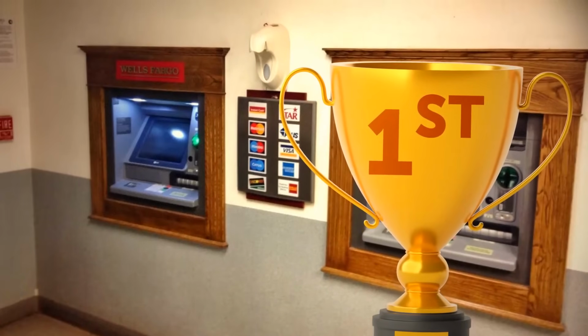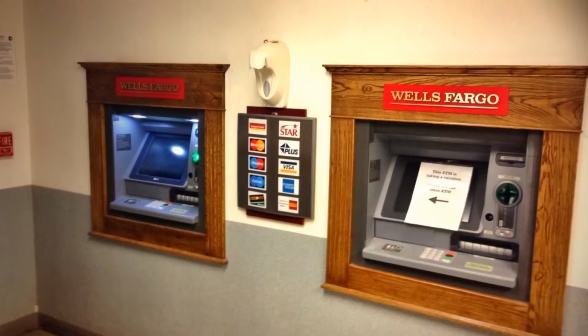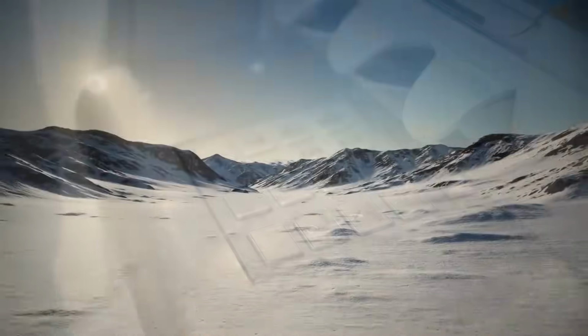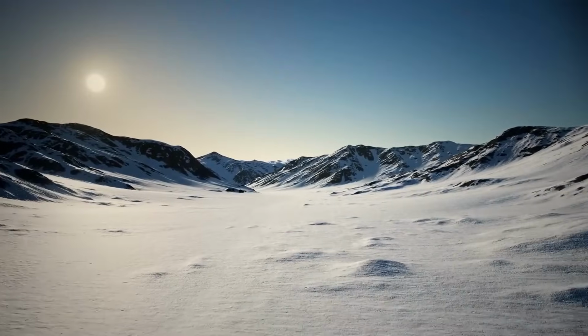The Wells Fargo ATM at McMurdo Station is the most southern one in the world. And it's the loneliest ATM in the world as well, as there isn't another one for hundreds and hundreds of miles.